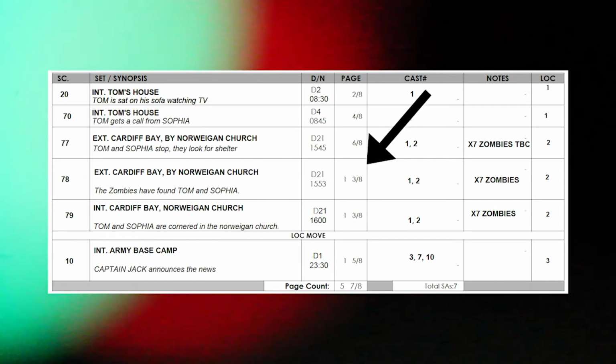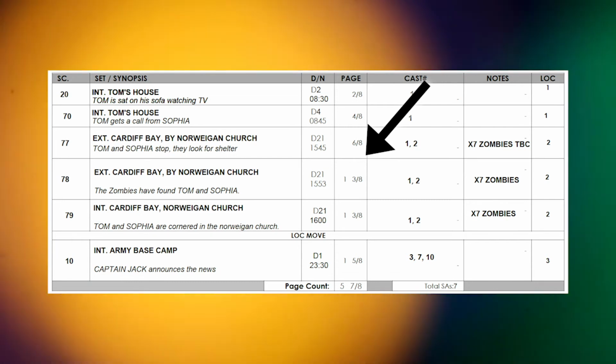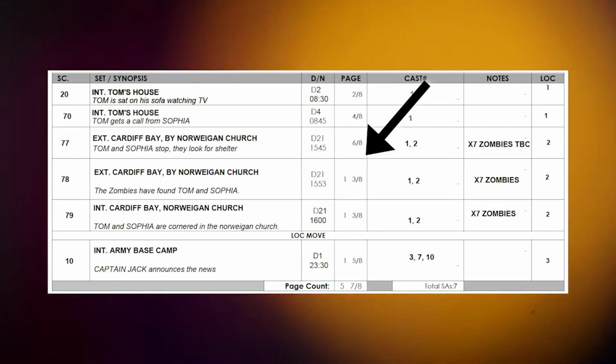Now going back to the pages column, this is the bit that really confused me. I didn't understand what it meant at all. For about a good 6 months of working in the industry, you'll see it says 2/8. Basically what that means is it's 2/8 of a page.